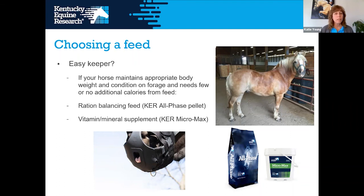Now, if you've got really good quality forage and they're getting adequate protein and amino acids from their forage, and you just want the vitamins and minerals they may be missing, then the KER Micromax is just an excellent balanced vitamin mineral supplement for horses. And I just love this picture of the muzzle with the horse sticking its tongue out. So as you can see, that's the hole of the muzzle. So they can still eat, and I guarantee Klinger could still get plenty of even hay through that hole of the muzzle and maintain his beautiful body weight.